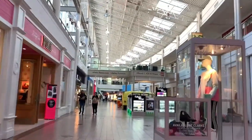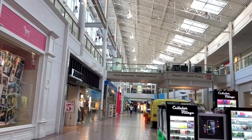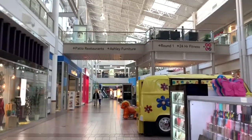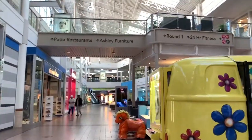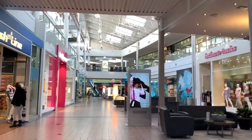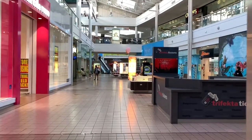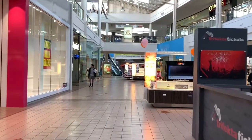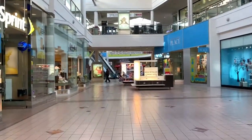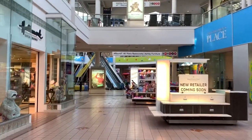So here's the rest of the interior. On the second level is what we just walked through, and now we are on the first level. So you can see there's patio restaurants, which I showed you earlier. You have Ashley's Furniture and 24-hour fitness at the end of the mall. You can see it in the distance. We have a kiosk in the middle. We have a couple of these cell phone stores, such as Sprint, T-Mobile. Here's the Children's Place that we saw earlier.